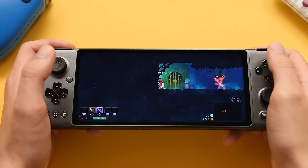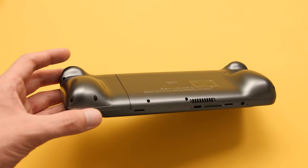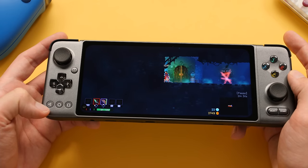So when you've got the device in your hand, it feels really good. You've got ergonomics on the left and the right side with the back grips, but you've also got rounded corners here so there's nothing sharp poking into your hand, and your fingers will naturally go where they need to.